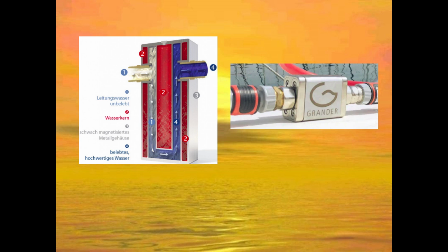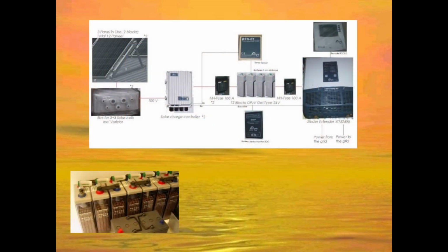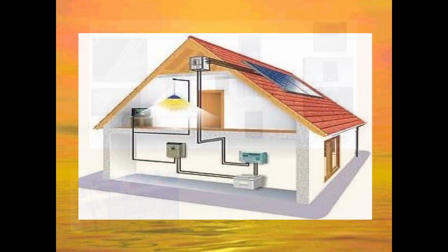Cool water naturally. An unglazed clay pot cools to a pleasant 14 degrees Celsius through evaporation, without any electricity. Larger solar system with batteries and optional grid connection. Autonomy is possible with charge controllers to protect the batteries, inverters, and long-life batteries. Lead or lithium batteries or other types. The excess energy can be fed into the public grid. The relevant regulations must be observed here.